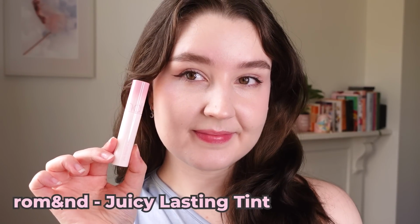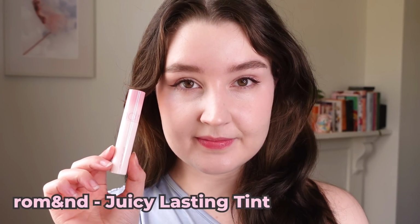And then in terms of the best lip tint, I didn't rig this or plan this, but the Rom&nd Juicy Lasting Tint did actually come out on top. It just has an amazing shade range. And when I was sitting down and rating them on all of the criteria, it just performed really well. But out of scientific interest, I also wanted to take a look at how they would perform without the shade range criteria being factored in, because I do feel like it benefited the Juicy Lasting Tint as one that did really well in that category compared to the others.